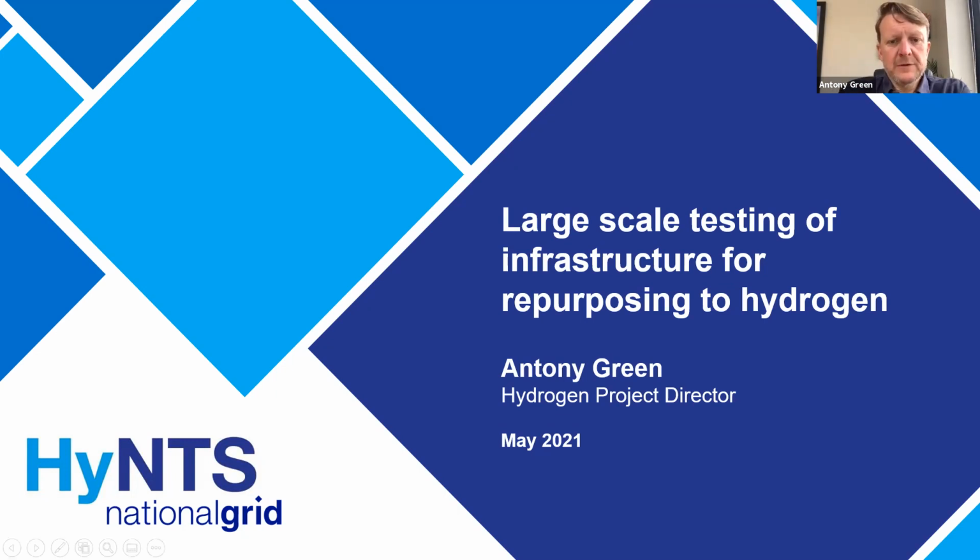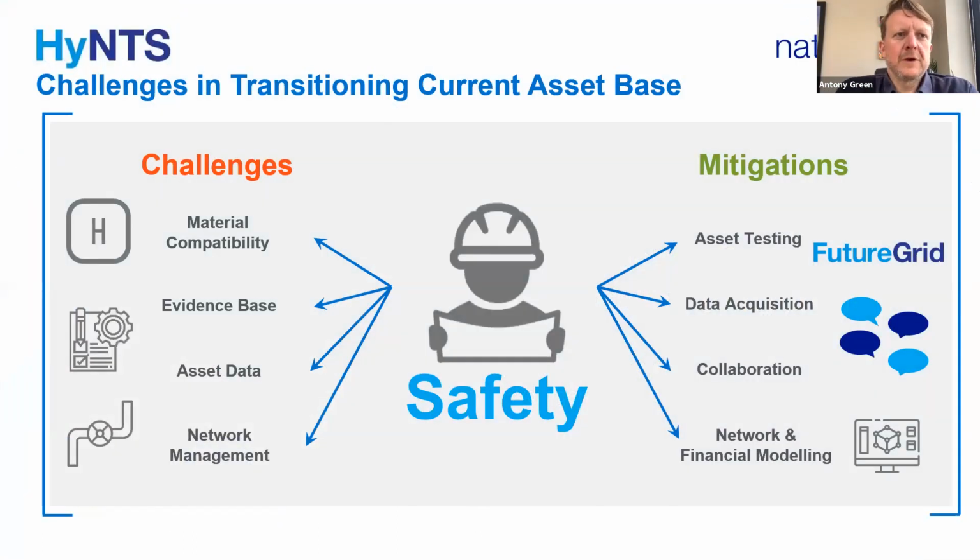So if you just move me on to the next slide, please, Phoenix. I'm going to begin by just giving an overview, really, of some of the challenges of transitioning a current asset base. So just to put it into perspective, we've got 7,500 kilometres of high-pressure gas main. That supplies about 3/4 of Great Britain's energy today. It's about 895 terawatt hours of energy per year. So it's a very critical national asset.